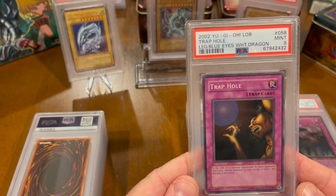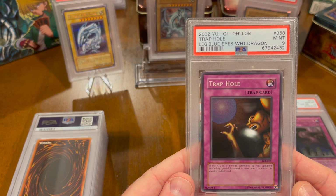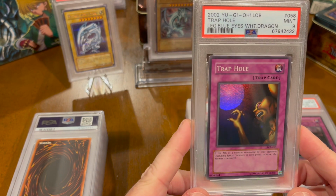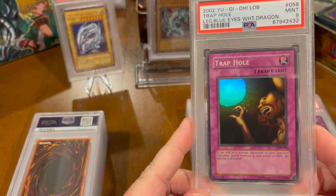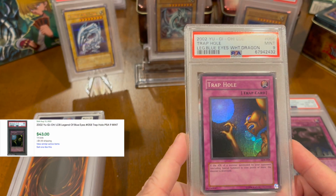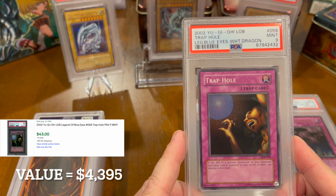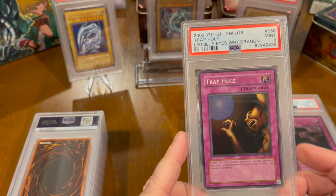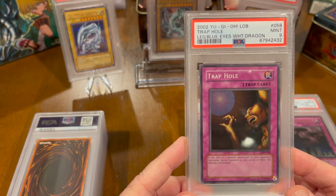Trap Hole, LOB, 9. So yeah, I'm seeing a pattern that most of my LOB first editions, unless they were, oh wait, this is not first edition. Okay, so here is a curious, interesting thing. I don't know how this one got in here. I swear I sent in LOB first edition Trap Hole. It turns out it wasn't first edition, it was unlimited. So I must have made a mistake.